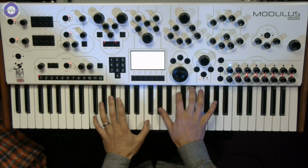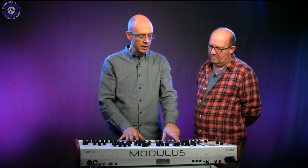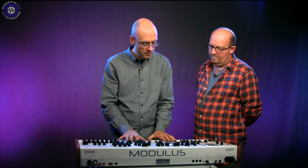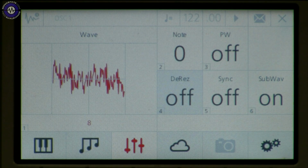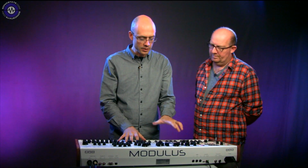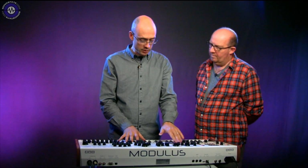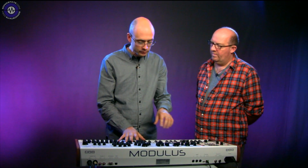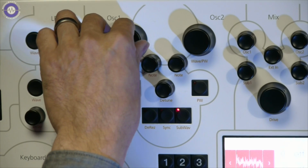This is actually a good one for demonstrating the Deres function, I think. Yeah, it's related, but it's different, right? Yes, definitely. It's always worth checking with every sound that you make with a digital character, you just check that particular parameter. And I think it will also be a great one to switch on and off via the animator as well. And also just listen to the different waveforms.